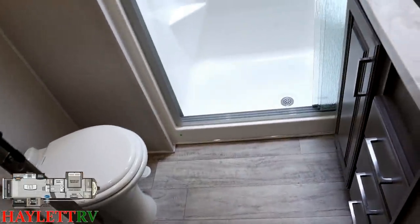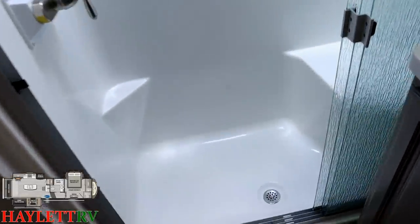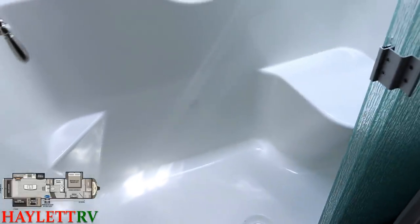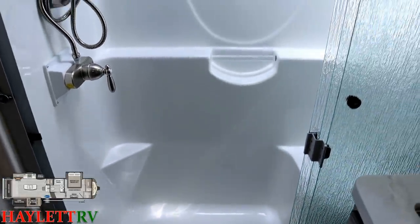And then we've got this one-piece seamless fiberglass shower here with a built-in corner seat. So if you need to sit to bathe for comfort or injury reasons, or if, you know, shaved legs, something like that, you've got a nice spot to do it.